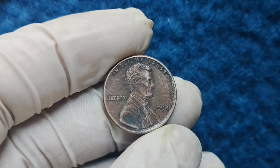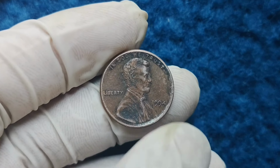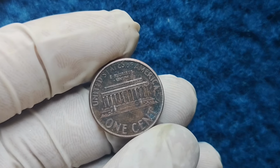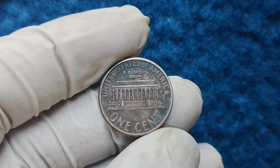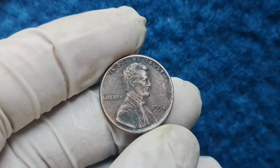Attending a coin show or visiting a reputable dealer can help you get an accurate valuation. Remember, if someone offers you $100 for a coin that could be worth $1 million, run the other way. Always do your research and get multiple opinions before selling. So there you have it, the 1994 no-mint mark Lincoln penny that could turn your spare change into life-changing money. Who knew that a little copper coin sitting in a jar could be worth more than a mansion?